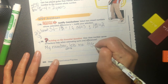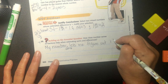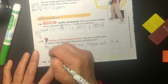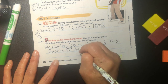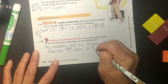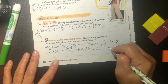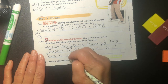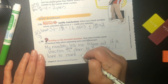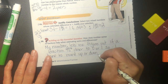figure out if a fraction is closer to 0 or 1. And I'll just keep going. So I know to round up or down. And let's give them some examples.